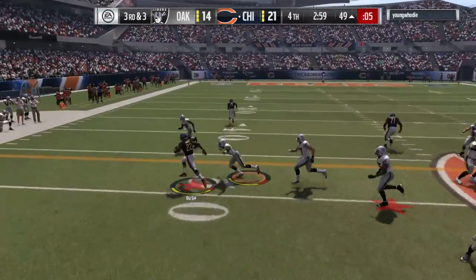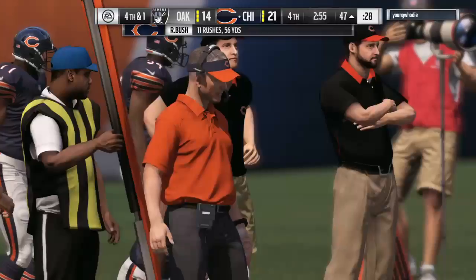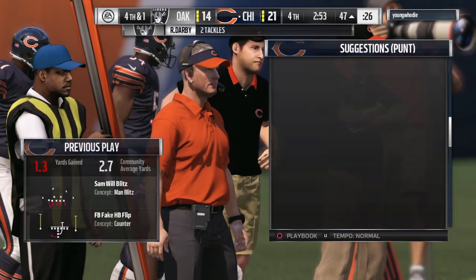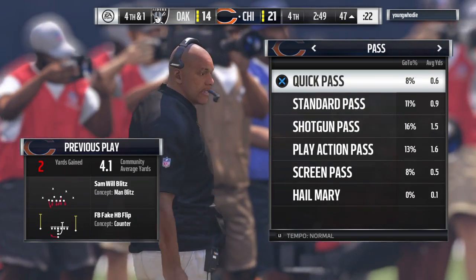They'll try and run for the first with Bush. And he's going to be stopped up at about the 47-yard line. He needed 3. He got 2. Now that'll set up an interesting situation here on 4th and a yard.